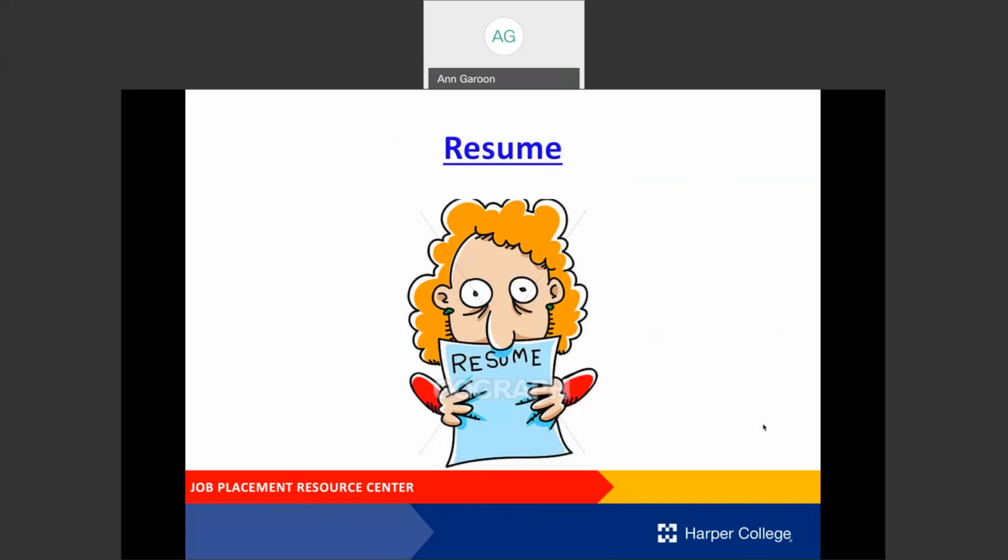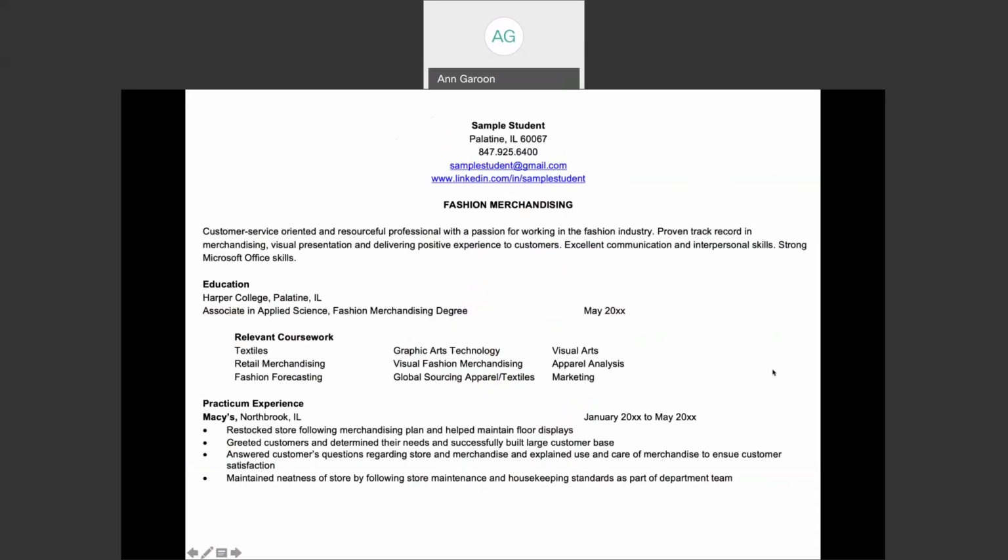So it's all going to be part of a packet that you'll be receiving. So let's start off with the resume. In this case, it is a fashion merchandising resume, but it could be any topic. So we're just going to run through it. Basically, resumes contain the same information, the same headings, the same general broad categories. It's just the information that's included under them changes for the specific job type.